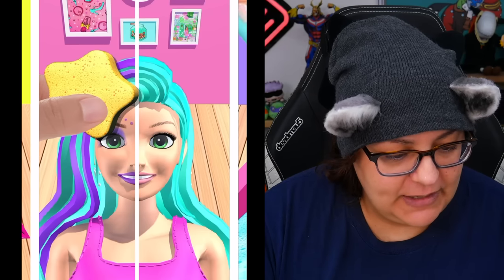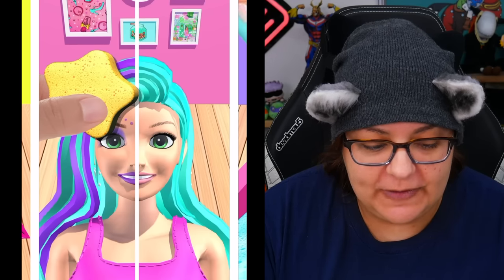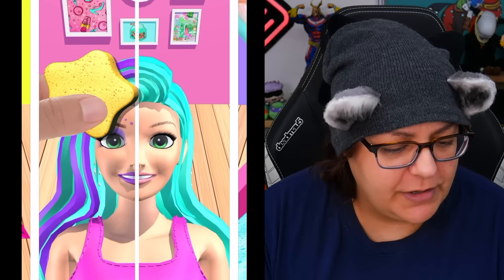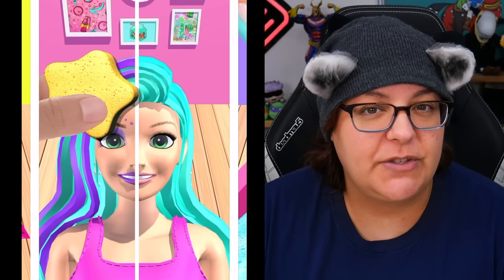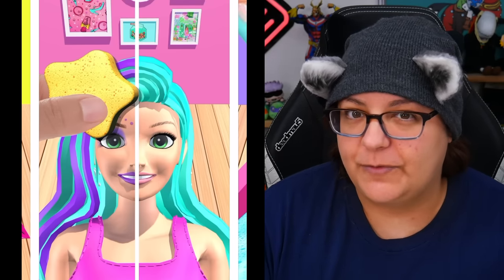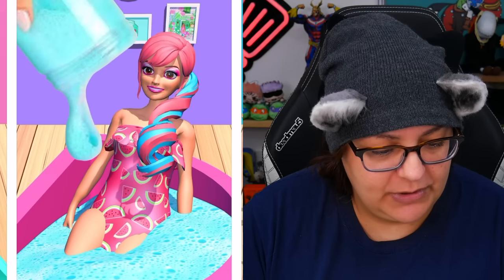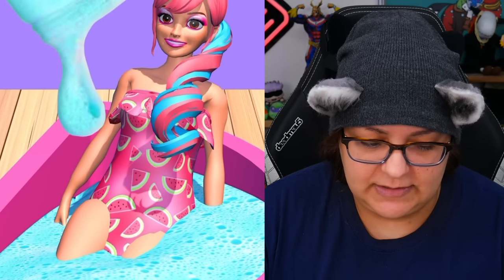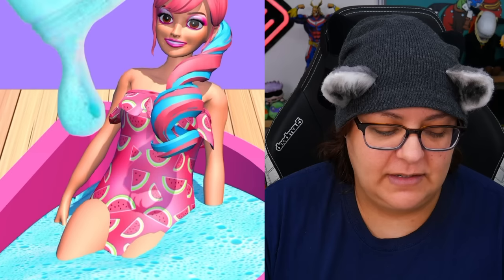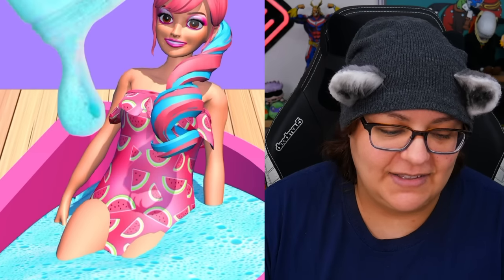And it looks like we can actually do the whole color reveal. So we can probably put some water on it and more markings are going to show. Again, these are just speculations from the actual figurines that I've reviewed on my main channel. And we can put slime on her. What's wrong with her bathing suit? Is that a bathing suit or a dress? Because something ain't fitting right. Unless she's just really thick, then that's a whole other thing.